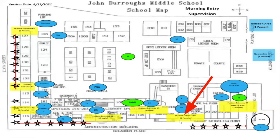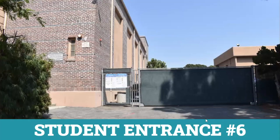And if we walk past the auditorium, you will see a large gate where you see the red arrow in between the auditorium and the cafeteria. And that's the driveway that has the big gate. So this will be another entrance as well. Be mindful this area has buses, so there's a lot of traffic in this area, but it will be open for QR code scanning for the daily pass.